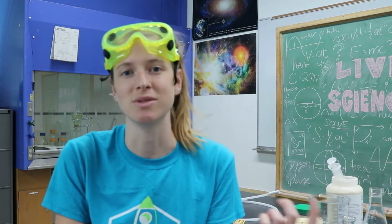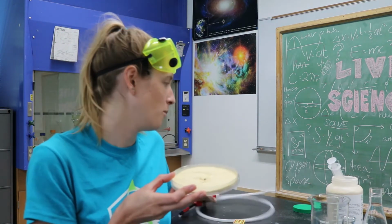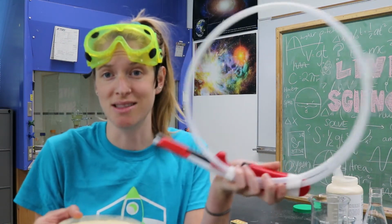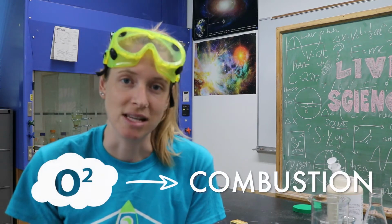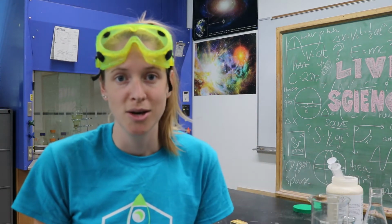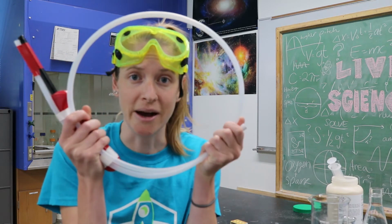Now, what did you notice was the difference between when I lit a match and dropped it into lycopodium powder and when I did it like this? The biggest difference was that I blew into this and I added some air. In order for combustion to actually occur, there has to be oxygen present. If there's no oxygen present, a fire won't actually burn. So rocket ships have to find a way to oxidize their fuel, just like we oxidized our fuel right now.